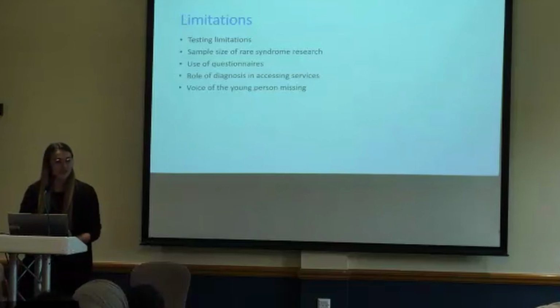As always in research, there are several important limitations to consider. Firstly, thinking about limitations to the IQ assessment due to other variables. For example, factors such as visual impairment, anxiety, social communication, and motor difficulties can all impact testing, but this was carefully considered and formulated within assessments to mitigate this in the research.